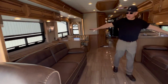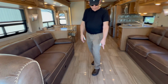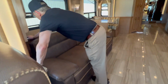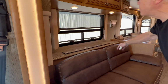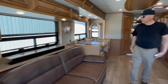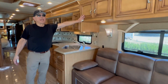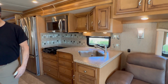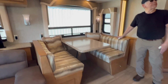These two couches are also Flexsteel and leather. We have these beautiful porcelain tiles on the floor and throughout. Here's your main TV. It's stored in this cabinet and goes up and down with that motor. You have beautiful maple hardwood cabinet upgrades. Throughout the coach, we have this dining booth, which is very comfortable.